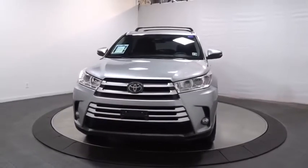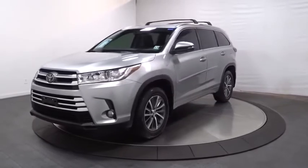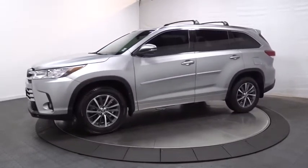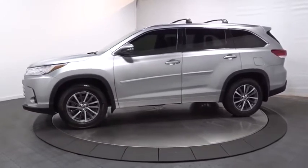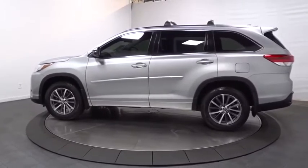Stop by and take a look at the 2017 Toyota Highlander. The Highlander is the SUV that's thought of everything. The Highlander offers seating for up to 7 and features Toyota's innovative center stow design. The second row bench seat folds away, leaving a pair of captain's chairs.